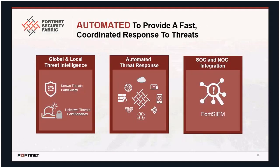In addition, we want to provide a fast and coordinated response to any of the threats. Now, how we do that, we look at that from a global and local threat intelligence perspective. Now, for known threats, we leverage the FortiGuard fabric. FortiGuard fabric or FortiGuard service, that's the umbrella of services that hangs over all of the Fortinet products. So any of the products that are using AV inspection, IPS, application control, web filtering, etc., that is going to be wholly owned by Fortinet.